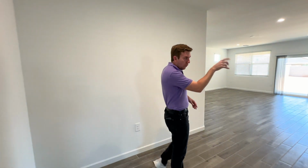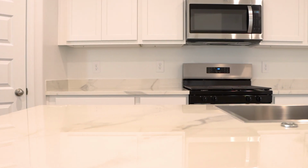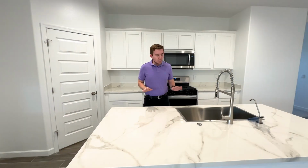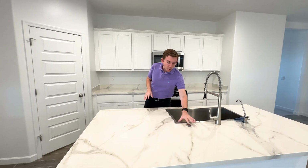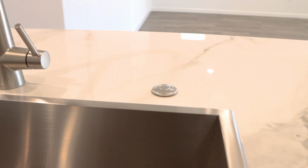Pretty good size, probably get a 6-seater table in here pretty comfortably. Over to the kitchen itself here. So these, I believe, are porcelain countertops. They are not quartz, they are not granite, but you've got a huge stainless steel sink here. I do also like, this is a small little thing, the garbage disposal button is here versus down here. I think it looks nicer than trying to put it in the cabinets.